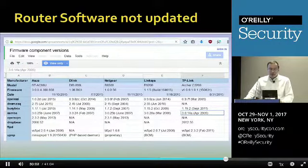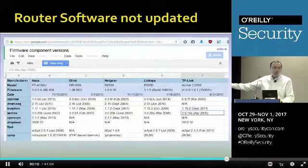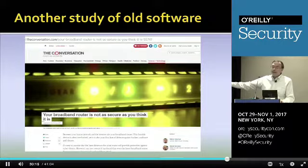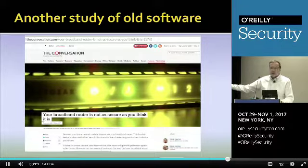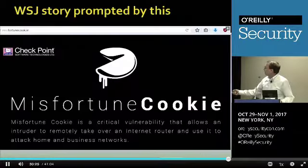Wow, I'm 10 minutes away. Wow, okay, we'll skip the details. Suffice it to say, all these routers are using software that's 7, 8, 9, and 10 years old. All of them. These guys too. They looked at 37 different routers and examined the firmware. Every single one had software 7, 8, 9 years old with no bug fixes in it. When was this? I forget, a couple of years ago.